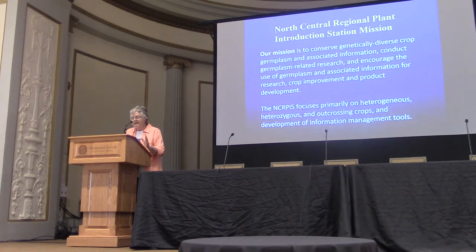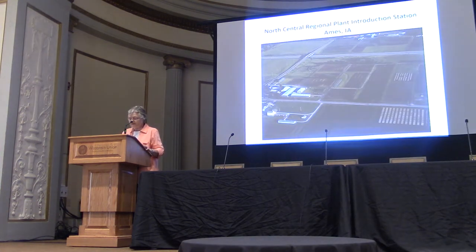So what we do in Ames is focus on heterogeneous, heterozygous outcrossing crops. That's what we specialize in, as well as the information management tools. And this is what our station looks like from the air. Obviously, it was early in the season. And all those little boxes, those are screen cages.